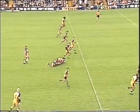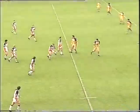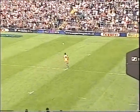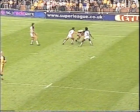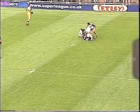Castleford, though, good value for their 2-point lead. Have attacked from the very first second of this second half. They kick downfield. Gary Connolly lets it bounce a couple of times. Eventually fields it on the try line. Comes away. Cummins comes into dummy half.